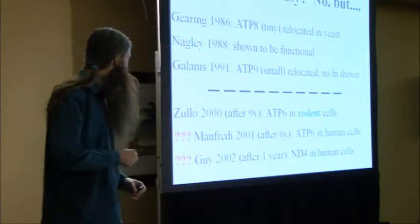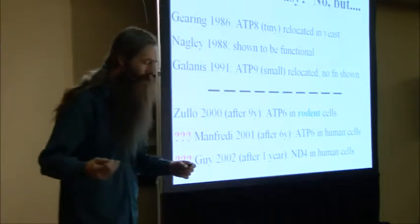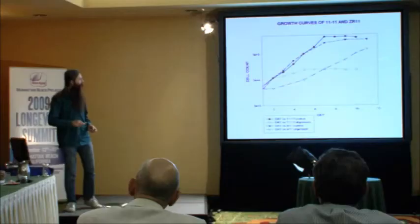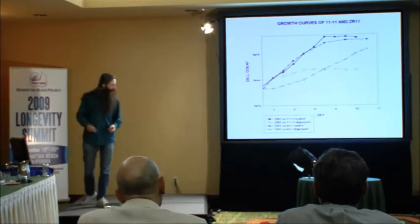An absolute hero named Steve Zulo succeeded in 2000, after an enormous amount of perseverance and basically a bit of luck, being able to essentially do a lot of work in a lab where he wasn't really being paid. He got one gene to work. And that was a major breakthrough. Here is a graph from the paper that he published about this.